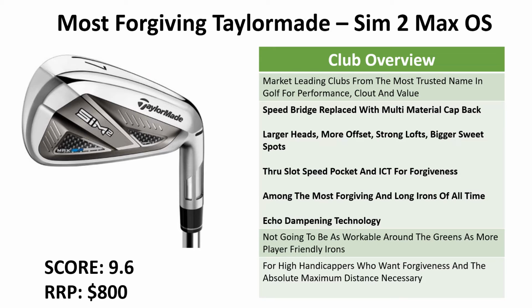Starting off our list is the most forgiving irons from Taylormade, and it's the newest model too in the Sim 2 Max OS irons. And these are market leading clubs from one of the most trusted names in golf for performance, clout and value, especially in high handicappers. So the OS is going to differ from the standard Sim Max. It's got larger heads, more offset, stronger lofts and a bigger sweet spot. So these are just going to give you incredibly long and consistently straight shots.